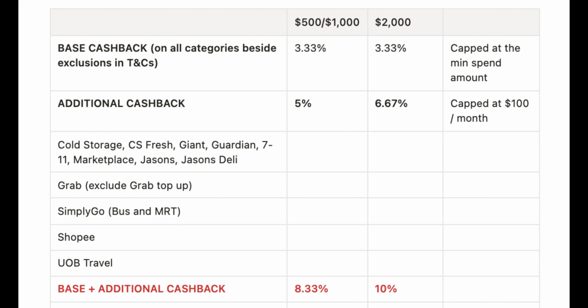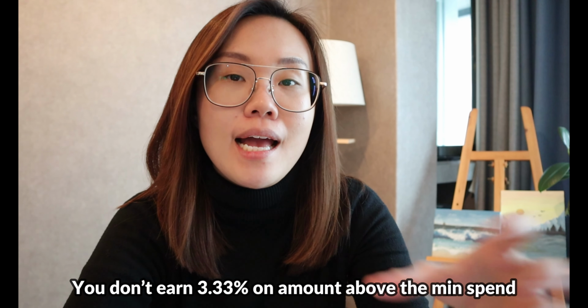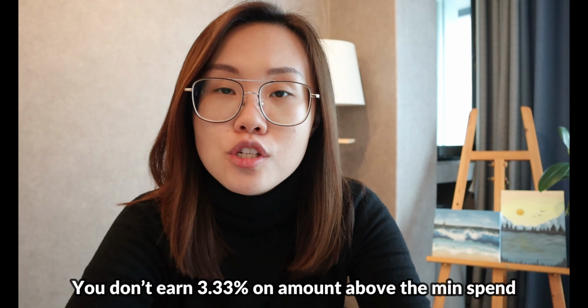Additional cashback on the selected merchants will let you earn more rebates. In total, in the first tier, you'll be getting 8.33%, and on the $2,000 tier, you'll be earning 10% cashback. The additional cashback is capped at $100 a month, and the base cashback will be 3.33%. Anything above the minimum spending, I personally think it's not worth it to continue spending with this card.